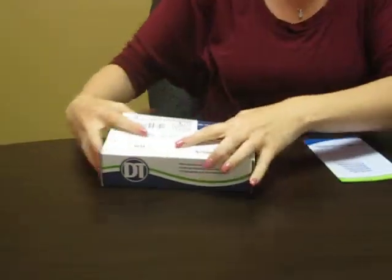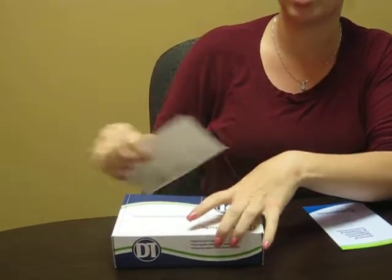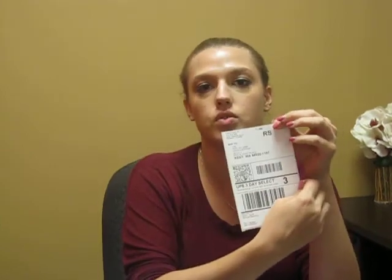And when you're done with that, we have a little sticker inside the box that you're going to put right on top of the box. And you're going to put your name here. You're going to go to UPS, the nearest one to you, and you're going to send it out that way. It's already prepaid, so you don't have to worry about paying.